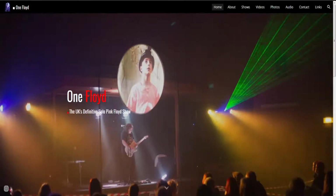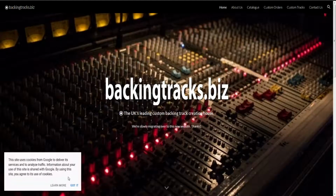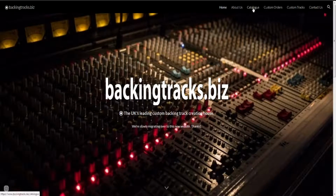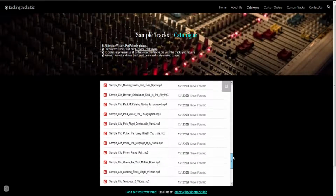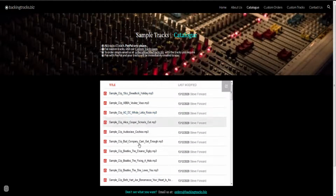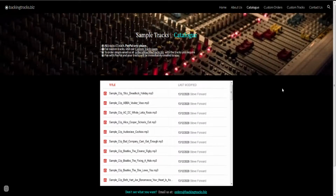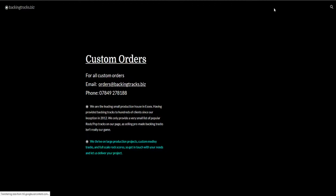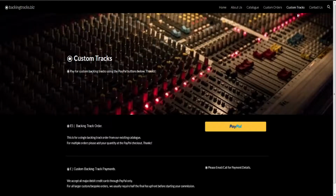Okay, so back to the main website. There's also backing tracks for people who want to buy backing tracks that I make. There's a catalogue, and the catalogue's much easier to do now. I've just literally highlighted a Google Drive with sample clips so people can click and download, and if they want, they can just email me what track they want. So it's very easy, and I've made things a lot simpler to order directly from me.